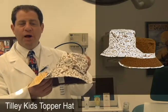First of all, it is important to protect your children when they're in the sun. And I think that either you have to protect your children by keeping them out of the sun under a shade structure of some sort, or wearing a hat like this Tilley topper hat that we have on the website, or alternatively a sunscreen of some sort.